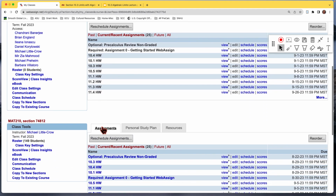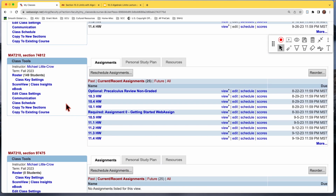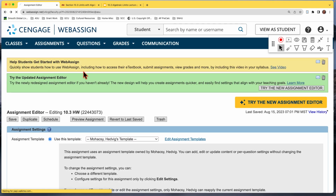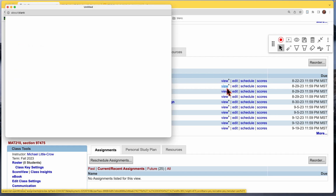I've got to make sure I don't go into the master course because that'll mess it up for everyone else. I did set up two separate courses, but I'm basically working through this one. And we're in 10.3. Oops, I don't want to do that. I don't want to edit. I want to preview it. So I've got this cool preview mode. Oh, view. So let's view it.